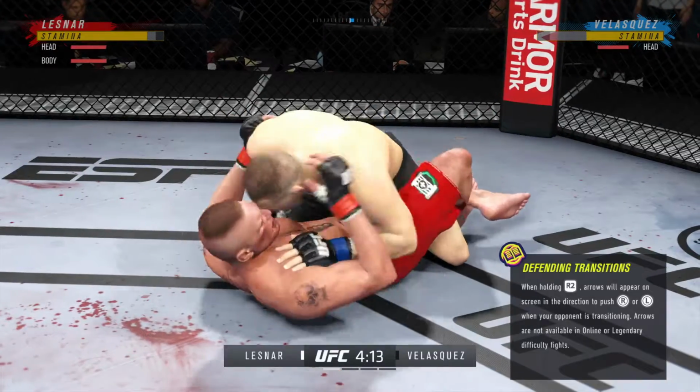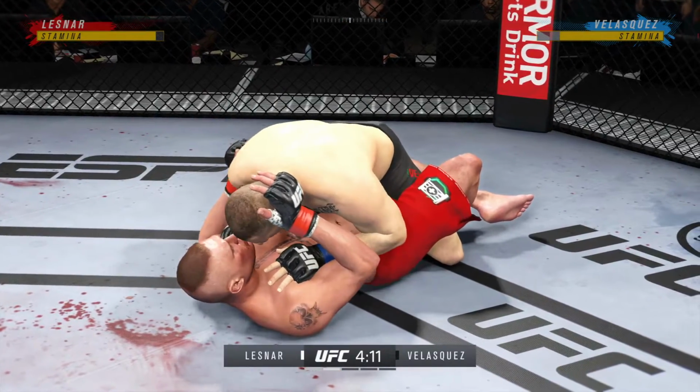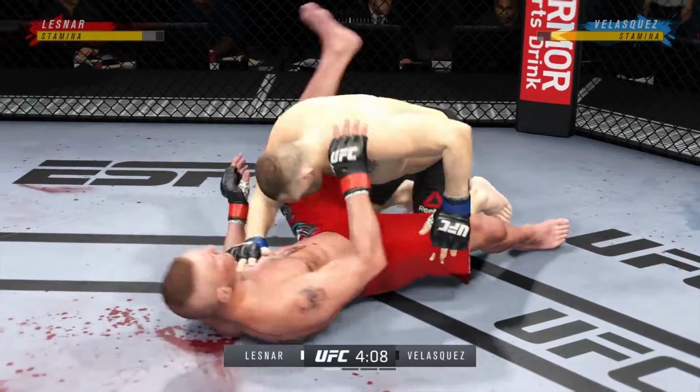Oh, that was a big takedown. Is this the one that's going to break him? Close guard. All right, he's very comfortable fighting off his back, DC. Now looks like he's trying to hip escape. Yeah, he's trying to hip escape or maybe look for a Kimura here.